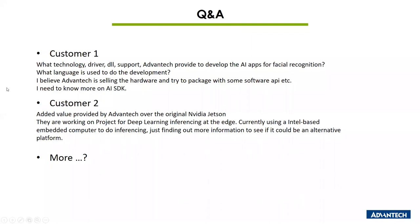There is a customer asking what technologies, drivers, and DLL libraries Advantech provides to develop AI applications for facial recognition. Just as I mentioned, we provide the AI SDK. So if you are interested in the AI SDK, come to us. And what language is used to do the development? Right now, I know that we support C++ and C#, and Python will be coming soon, okay?